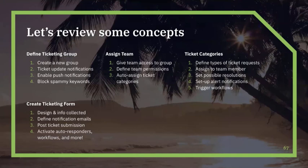Then we dived into building our actual ticketing form. So we went through all the design and information collected. We defined the notification email, so who the emails are being sent from. Post-ticket submission, so once the ticket has been submitted, what kind of automation, autoresponders, and workflows you want to set up based on this ticket.